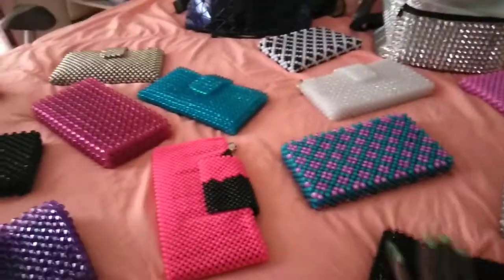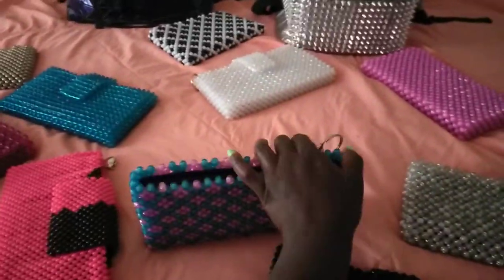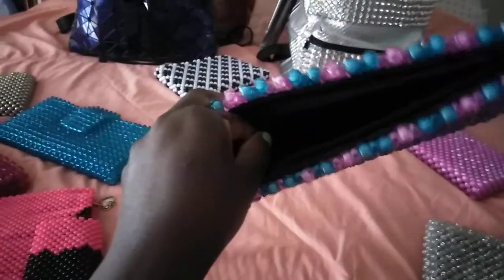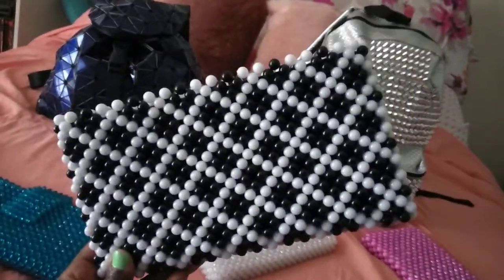Like I said, these you can keep your money in. All of the insides are black with, on the side, a sneaky compartment, which you can put your money in, where nobody actually knows where it's at. You see how black it is in here, right? All right. Check it out. Here's another one. Decided to get funky with it.